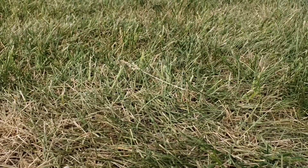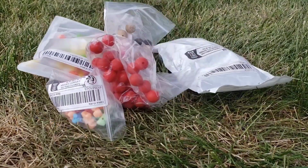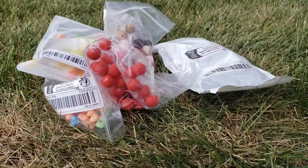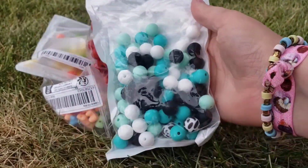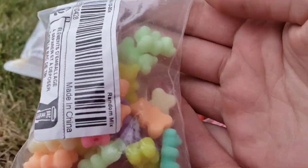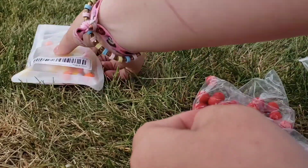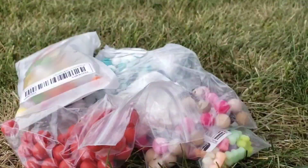I let my sister have it because she wants some, because she likes the vintage style. This is what was in this bag. Okay, so these are silicone beads. So she gave me this entire bag of silicone. She gave me all this red. She gave me these gummy bears, which I actually love. She gave me brown and pink. And then she gave me spacers. Like, literally, she's the best.